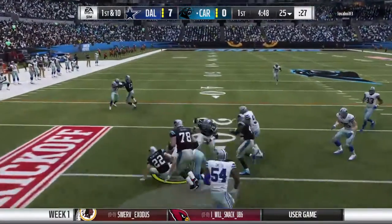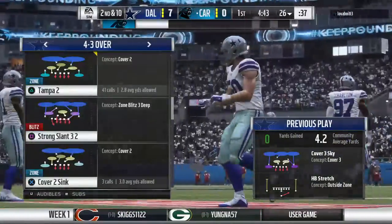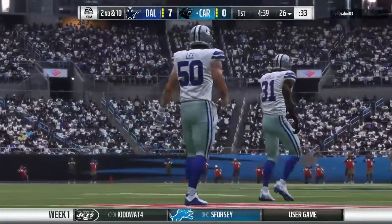First carry of the game for Christian McCaffrey. And he's going to be stopped here on this first play as he gets it to the line of scrimmage and no more. Sean Lee, the Pro Bowler, there for the tackle.